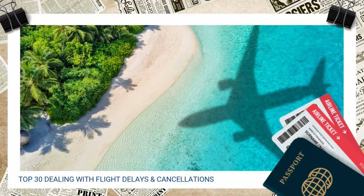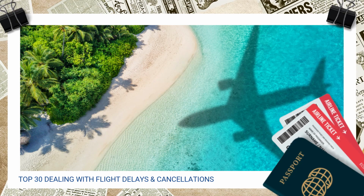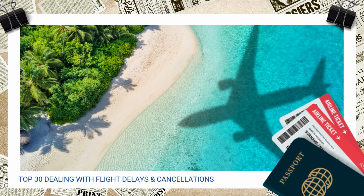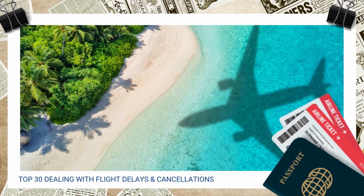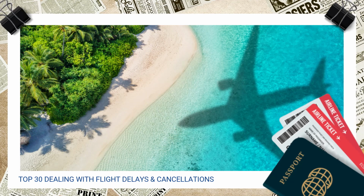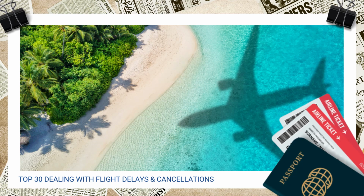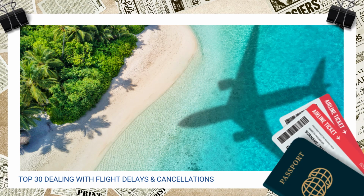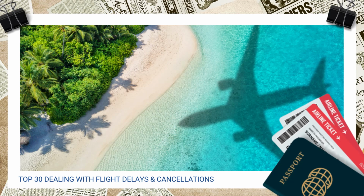3. Rebooking and alternative flights. Automatic rebooking. Many airlines automatically rebook you on the next available flight if your flight is cancelled, but you can often make the change yourself via the airline's website or mobile app. It's advisable to act quickly to secure a seat on an alternative flight, especially during busy travel times.